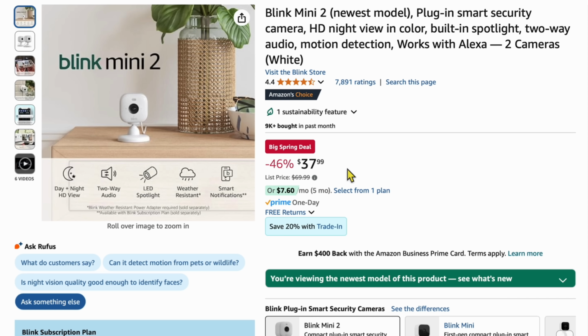And then finally, if you want to go ahead and add some inside cameras to the Blink ecosystem, they got a huge sale right now. 46% off, basically $37.99. These are going to be the Blink Mini 2s, newest model again. These are plug-in smart security cameras. And the thing is you get 2 of them for $37. So if you buy this for $37, you can add this into the ecosystem.